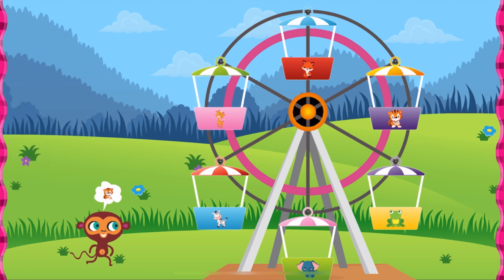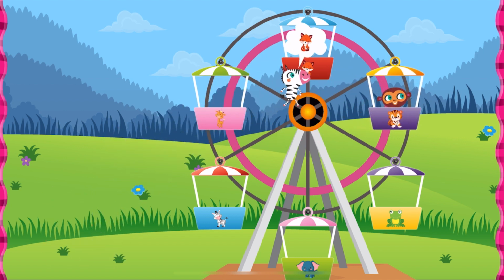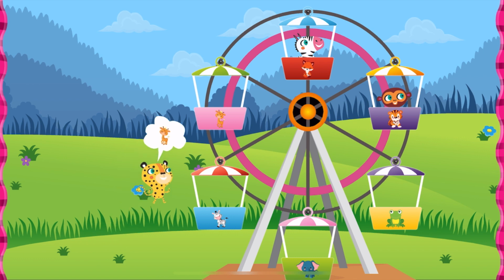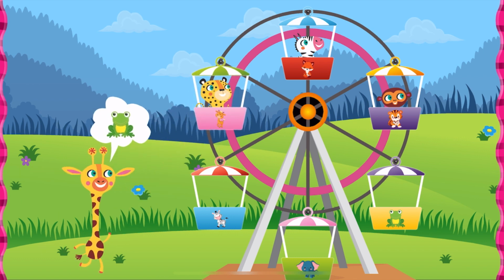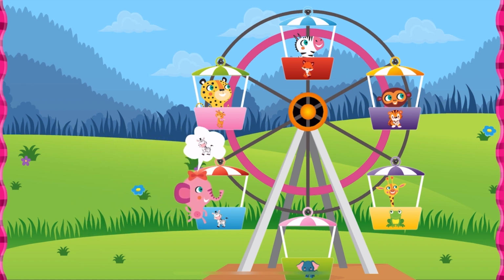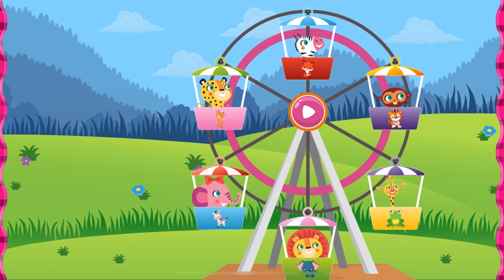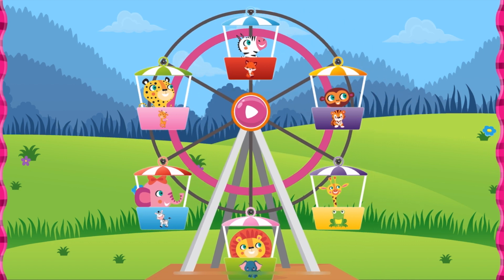The animals want to ride on the Ferris wheel, but they're very picky with where they want to be seated. Place all the pictures on the correct cabins. Tiger. Fox. Giraffe. Frog. Zebra. Elephant. Yay! All the animals are seated.